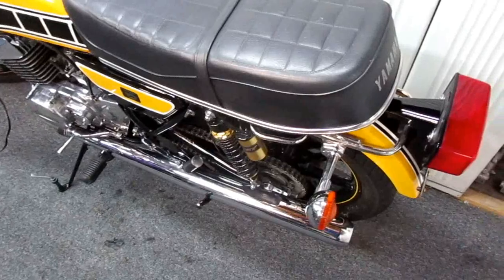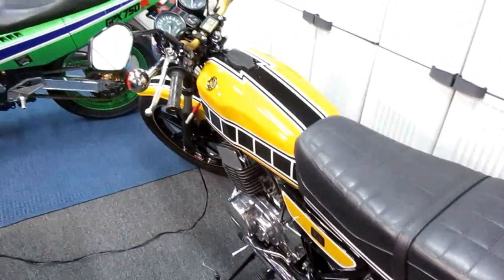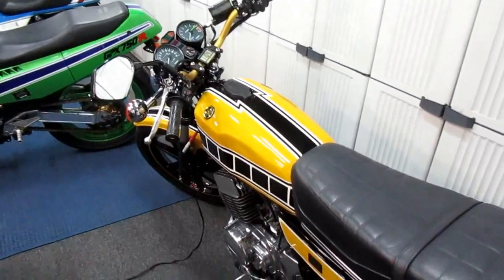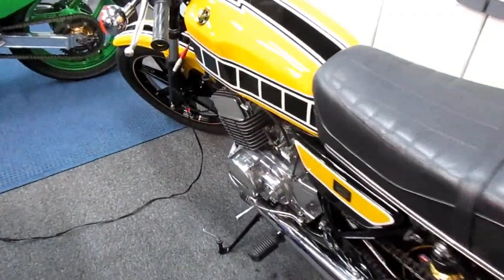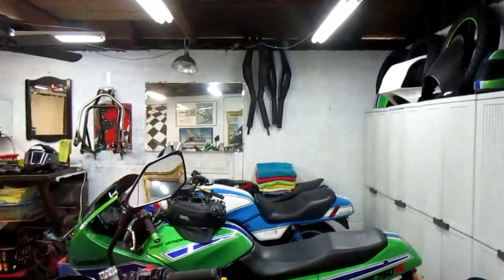In this case, I made a little cafe racer out of it. I made a lowrider seat. I made different handlebars, and God knows how many engine parts. I have different heads for the bike and different carburetors and everything, different exhaust pipes. There's exhaust pipes up on a wall that I've had on.